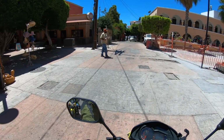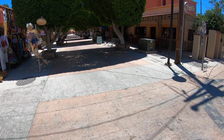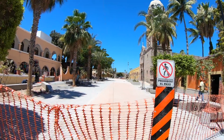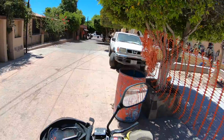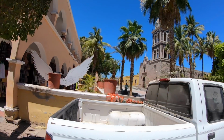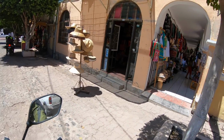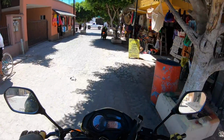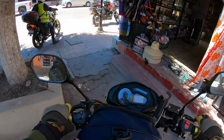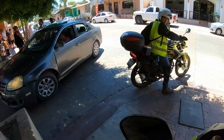Here's the town square where the main church is. Well, there's some touristy spots there, souvenirs, and then here's the church. Hopefully there's no policia, but we're going the wrong way. Anyway, check that out. Kind of cool. And then we got some souvenir shops and stuff. This is for my dad. He would love that. KC Chiefs.